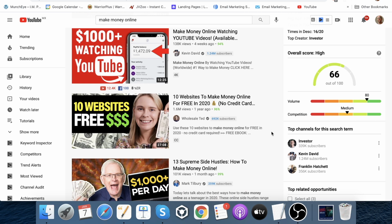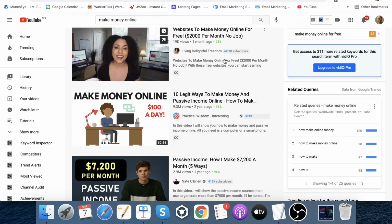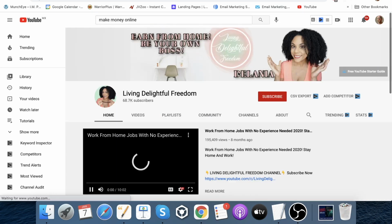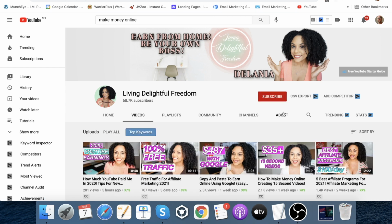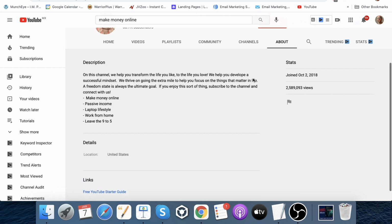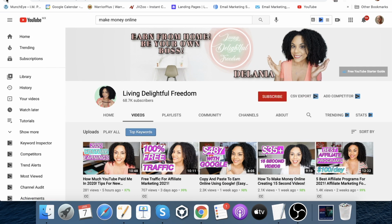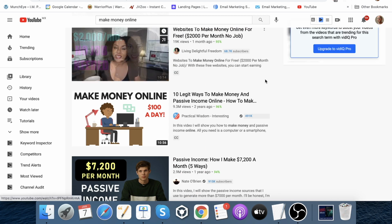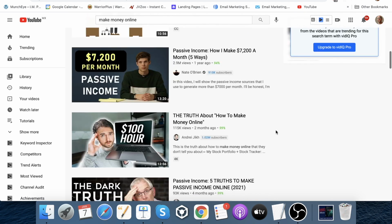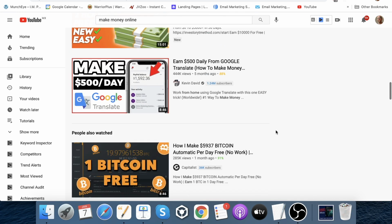So what we want to do is go for someone a little bit smaller, but that is a good fit. Look, 68,000, this might be a good one. Living Delightful Freedom. Oh, here we go. And we go to About. Sometimes they will have their email address in their about section, in their description, okay? This one doesn't. So maybe she just doesn't want to be contacted, but I think she's missing a trick there, because she can get loads of offers from people who want to give her money.